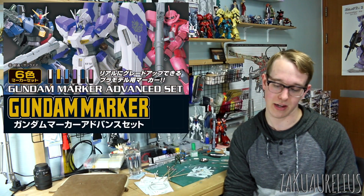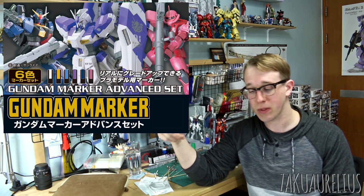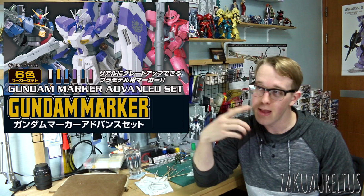First thing is actually a Gundam Marker set. This is the Gundam Marker Advanced set. This is out this month in February for 1,200 yen.